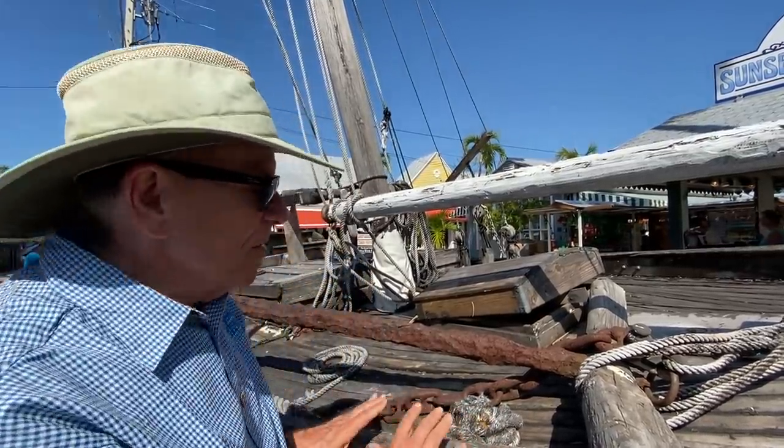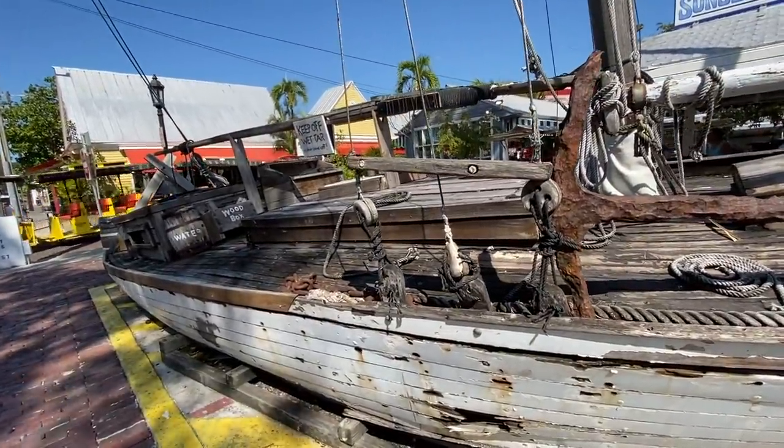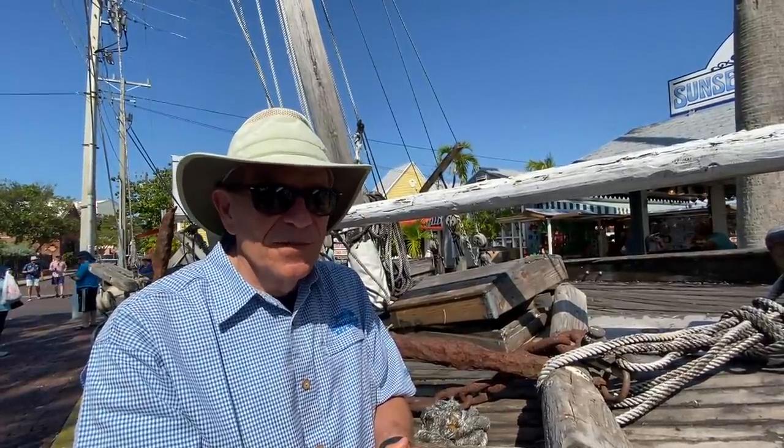Key West folks would go out in boats like this. This is called the Mary, this one. It's a restoration. It's kind of falling apart, but a lot of original stuff. And they would go out there. They'd rescue the crew and get them to safety. But then the spoils of that wreck were theirs. And there were so many spoils, in fact, that Key West became the richest city in America for a number of years because they got so much of the booty that was wrecked on that reef. Key West, long before Jimmy Buffett made it famous.